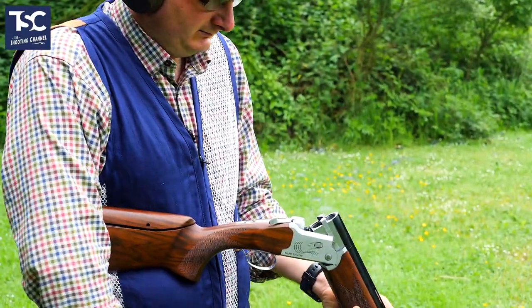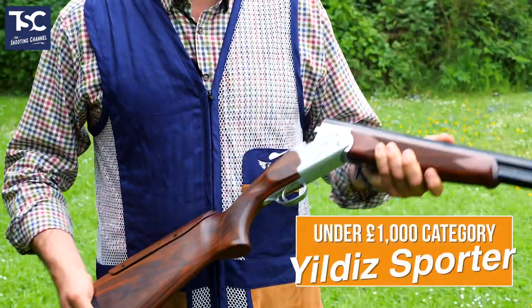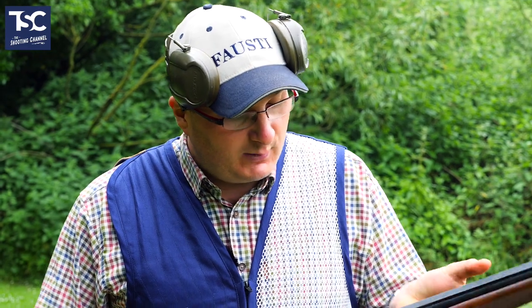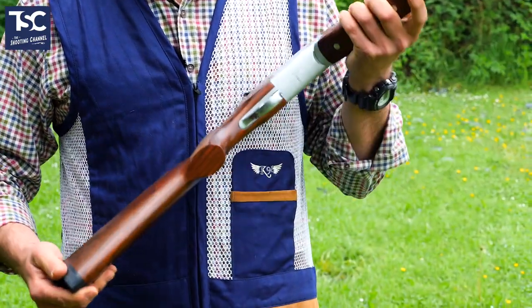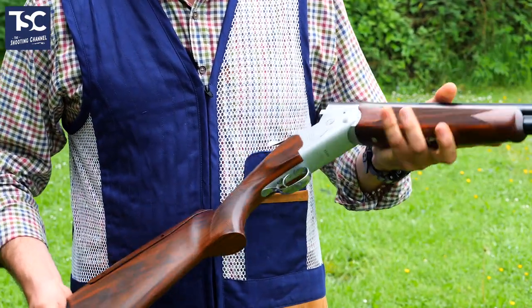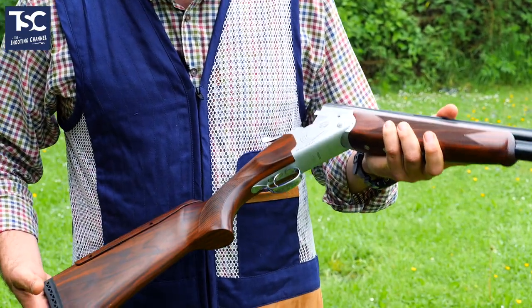The top selling under £1,000 gun is the Yieldit Sporter. This Yieldit is probably the best starter gun on the market at the moment. Value for money, we have probably 10 of these at the school. Some of them are 2 years old. They have had thousands and thousands of cartridges through them, and they just don't go wrong. They're just bulletproof. For £800, £825, you can't go wrong with it.